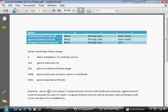The one I put up there in our example was 1, 2, but regardless, whatever's in the first position relates to this first name right here. So this would be a value of 2, which would mean that if it's a trusted ActiveX control, it will automatically install. The next value, a 1, would mean that if it's a signed ActiveX control, it will prompt the user for installation. A 0 in the third one would mean that if it's an unsigned ActiveX control, it'll block it. And a 0 here relates to the server certificate policy values, meaning that if there's an installation certificate error, it'll just abort the installation.